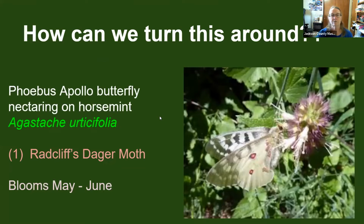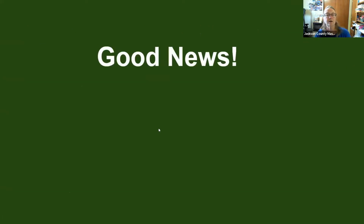So how can we turn this around? Well, as we go through the slideshow, I'm going to be showing you some insects and some plants. This is an Apollo butterfly nectaring on one of our natives, horse mint, Agastache urticifolia. And you'll see sometimes one of these pink labels in parentheses, a number. That means how many insect species that plant will host. In other words, how many insect species lay their eggs in that plant. Now, this is an old slide presentation, and I'm guessing this is an incorrect number at this point. I'm guessing there are more than one species that lay their eggs on Agastache.